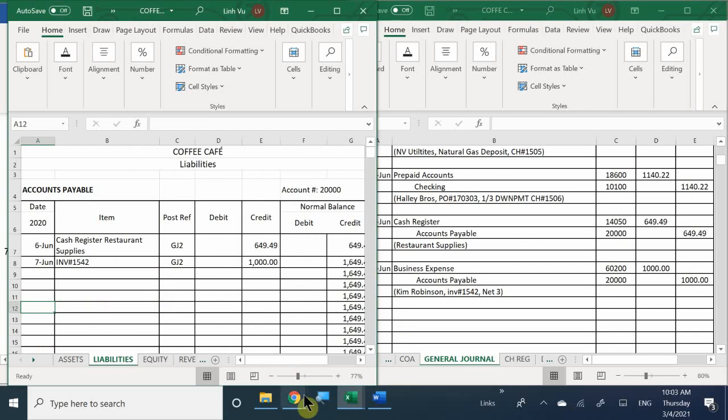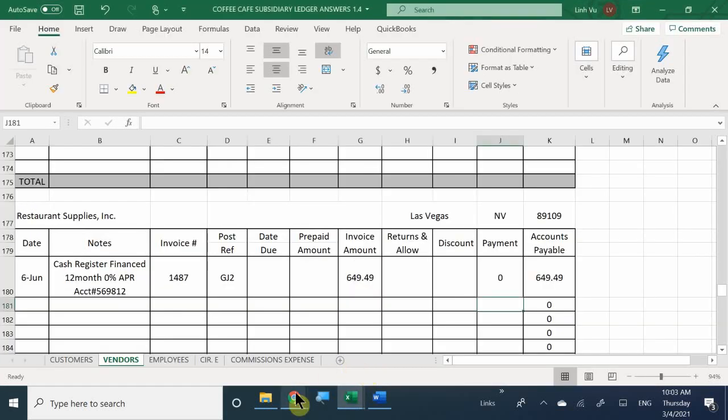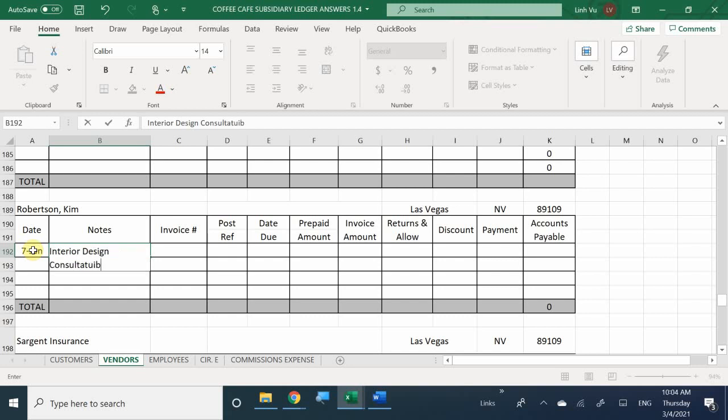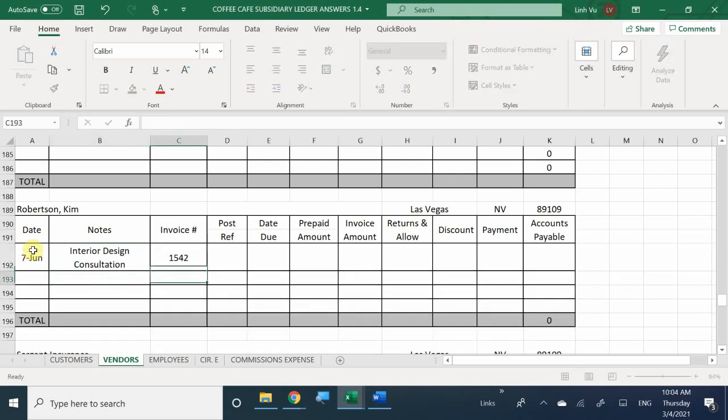All right, last but not least, we need to go ahead and edit our subsidiary ledger because Miss Kim Robinson sent us a bill. So therefore, we need to fill that information in. Since she's an independent contractor, it's going to be based on last name. So Robinson, so it should be right under restaurant supplies. So here you go. She sent us the bill on June 7th. So the notes here is interior design consultation. All right. Invoice number 1542. Post reference is going to be the general journal number 2.